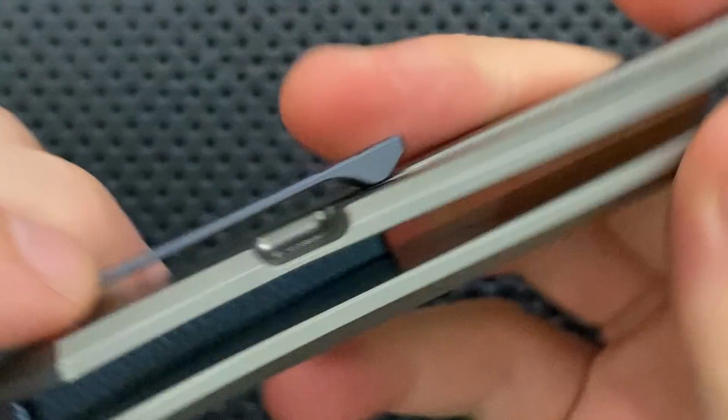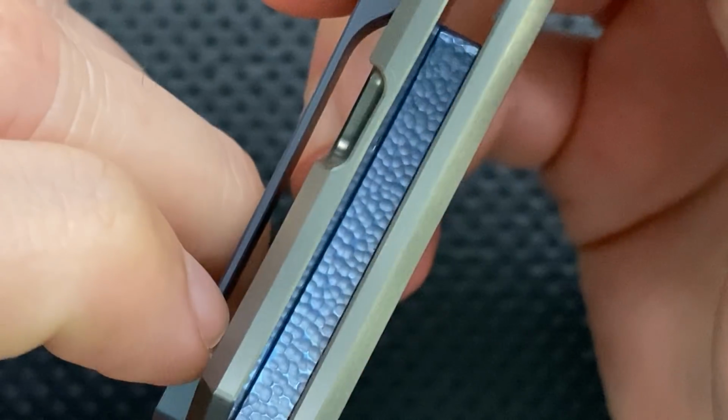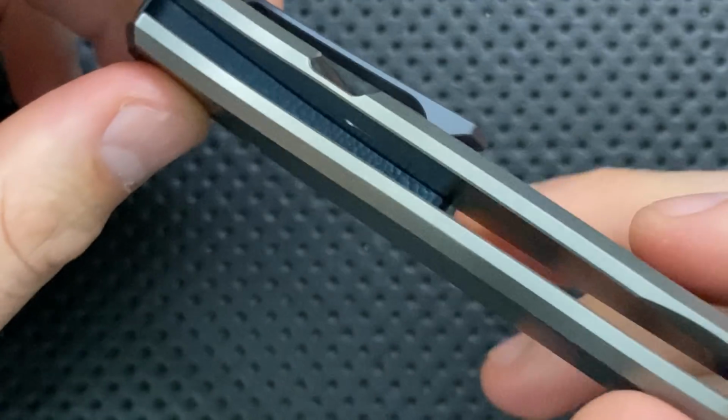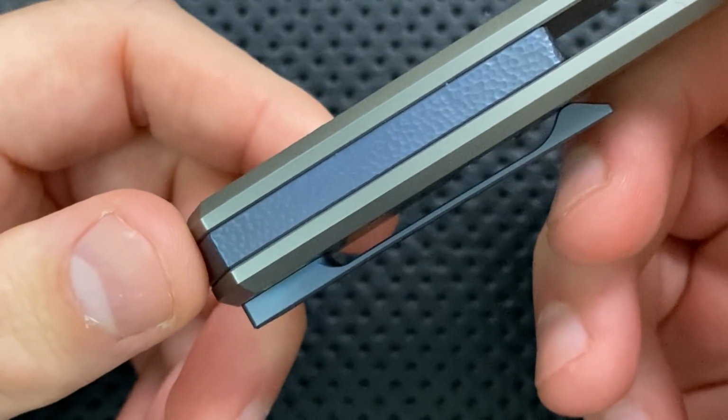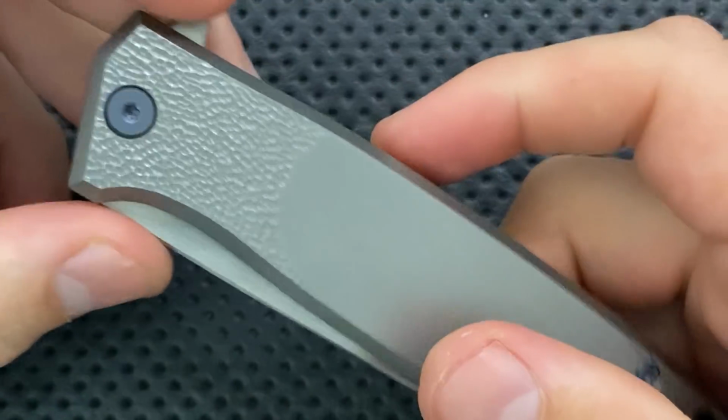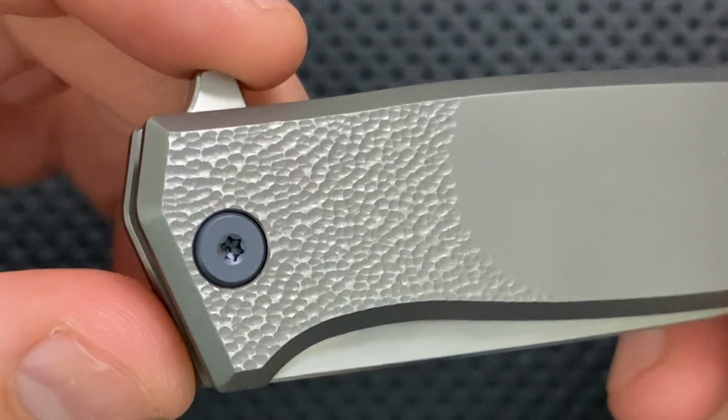Although actually, if we look at the backspacer on the inside, what we see is that the maker has done a little bit of polishing there to the very tips of the titanium, so you get a little bit more of a reflective sheen on it relative to the dull stuff that you see on the outside. So that's a cool little detail there. Other cool details here are this texturing that we're seeing all throughout.